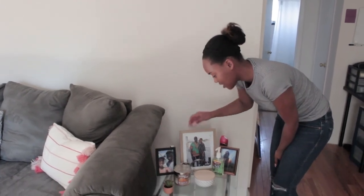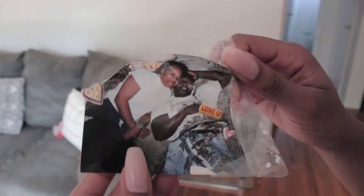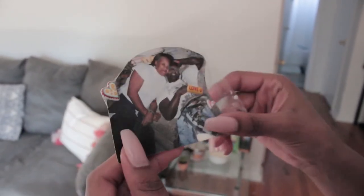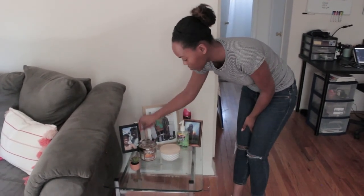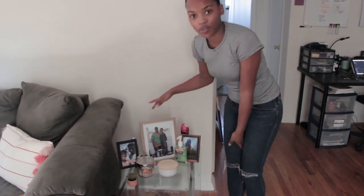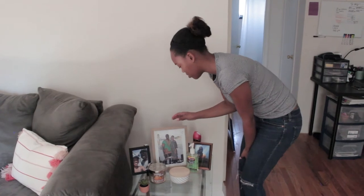Here are my grandparents. Can you see? That's my grandma, that's my grandpa, and it's not the cutest picture. It's all dangled up, but you know, it's cute to me. And this is when, over the summer, 2018, we went on a boat ride. His mom gave us tickets to it, and I thought it was pretty cool.